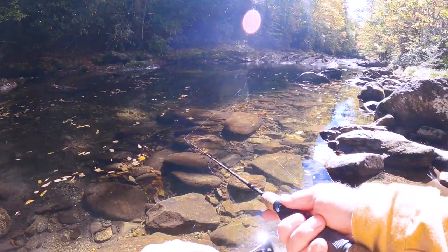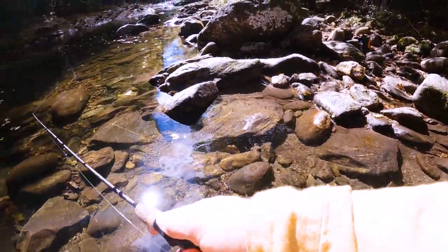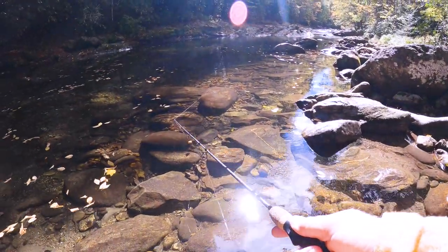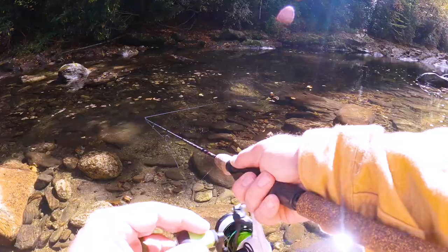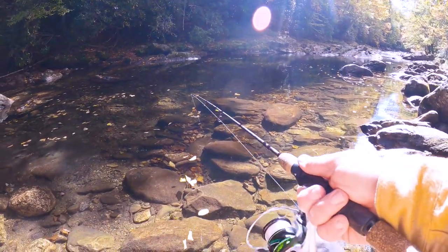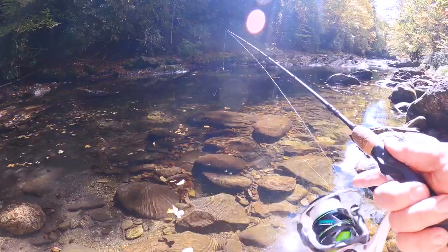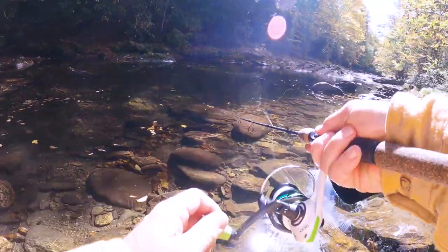I really like this weight of lure. I got a bear sneaking up on me or something over here. Come on. Not even showing interest now. Oh, that one just ran right by. I hit him in the head. He was like, no. I know what that is. That's fake. It's fake news, boys. Fake news.